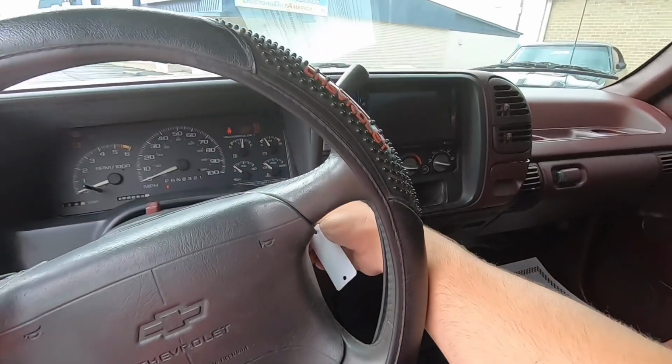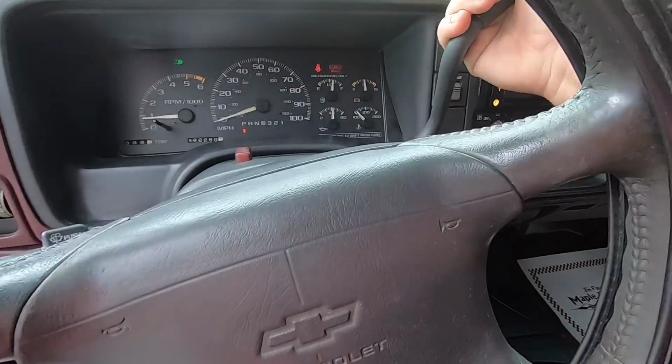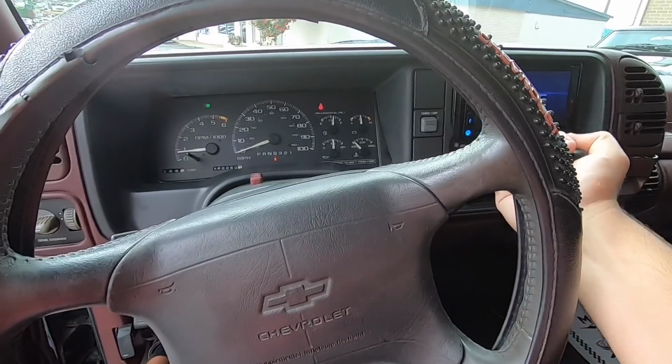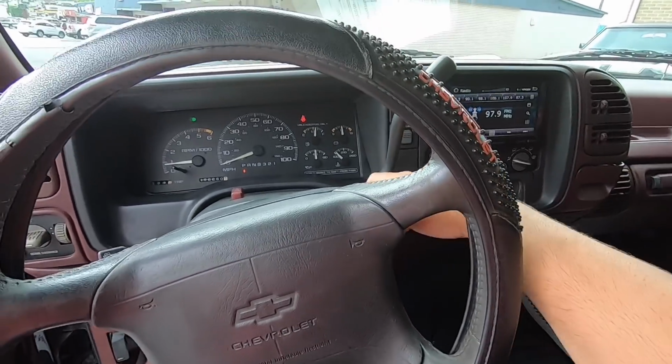You gotta jiggle the key like all the other Chevys. And I noticed on this one, you actually gotta push it up into park. If you drop it down like that, it won't come out. The key won't come out. So it goes into park just fine like that, but to get the key out, you gotta jam it up.